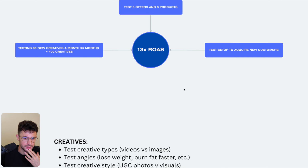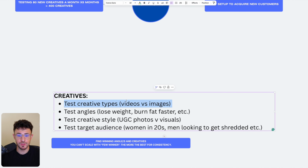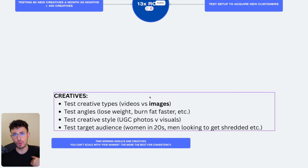So what we did, creatives. We have tested different creative types, videos and images, and we saw images were the best performing one and the cheapest one to produce for the clients, because we were managing it. We do a limited production, and so the cost was not increasing because we get paid by performance and everything. So it was much easier to scale like this.